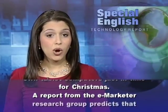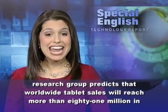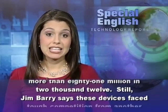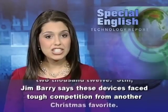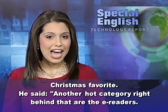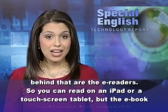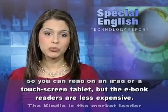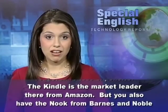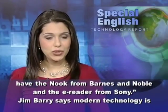A report from the eMarketer Research Group predicts that worldwide tablet sales will reach more than 81 million in 2012. Still, Jim Barry says these devices faced tough competition from another Christmas favorite. He said, another hot category right behind that are the e-readers. So you can read on an iPad or a touchscreen tablet, but the e-book readers are less expensive. The Kindle is the market leader there from Amazon. But you also have the Nook from Barnes & Noble and the e-reader from Sony.